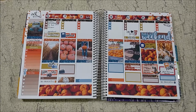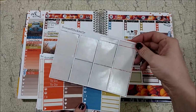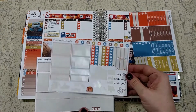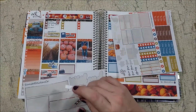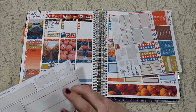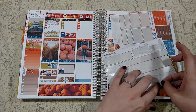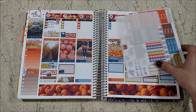It was definitely interesting to pull things together for this spread. So we have used up the entire full box sheet. So tons of headers and littles, some functional stuff here, and then this one's done as well. So yeah, that pretty much takes care of all of these sheets. We'll set those aside.